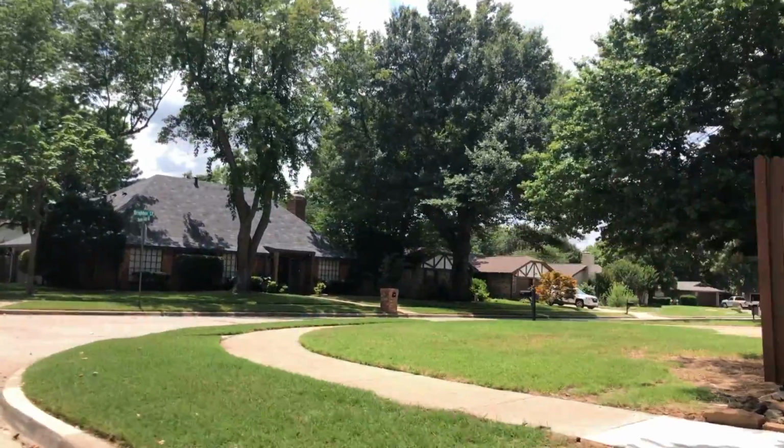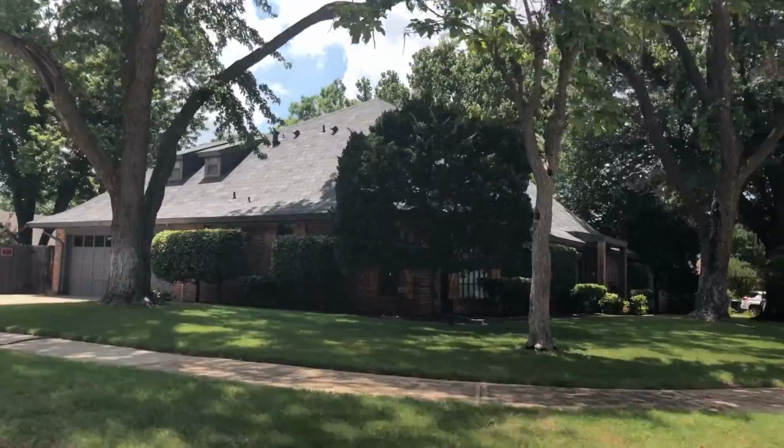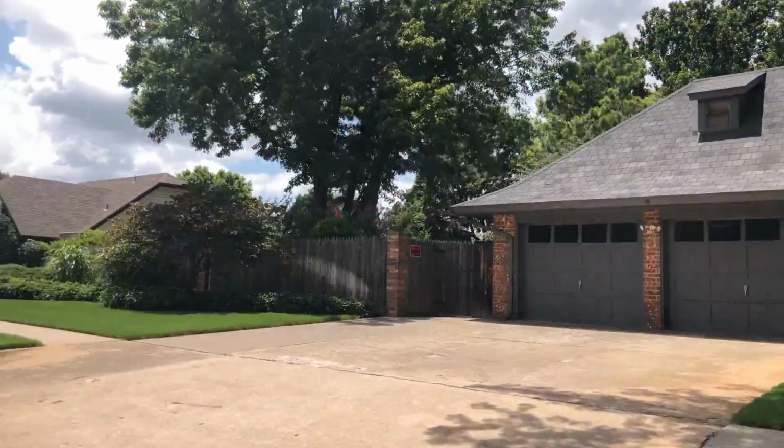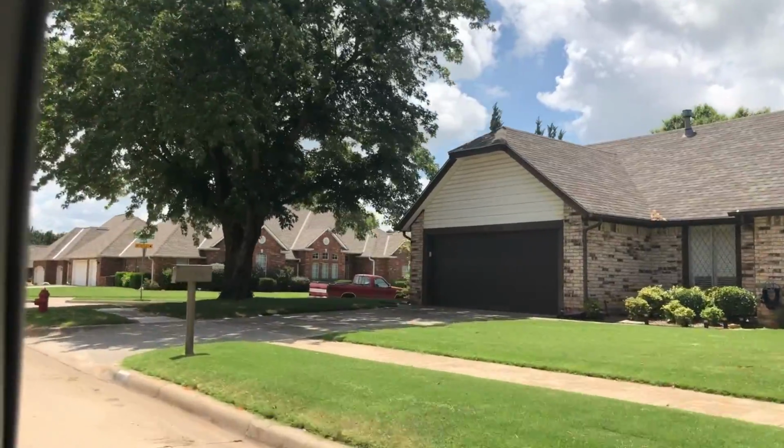So Norman started off being just on the east side. And so whenever the city expanded, they started building all these houses out here, which are on the west side, as we call it now. And honestly, these houses were all out in the country at that point. But now it's a huge neighborhood consisting of some different sections.